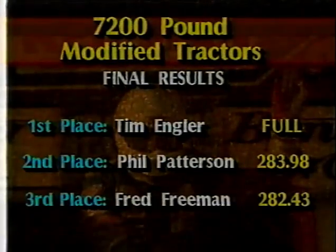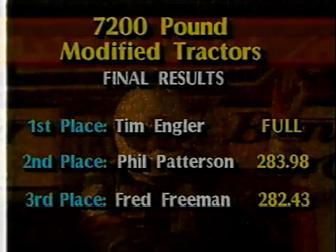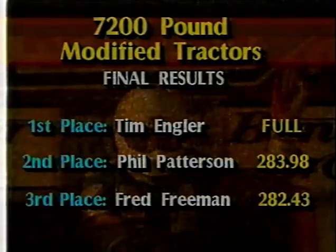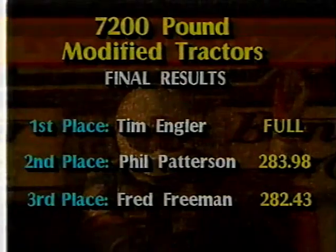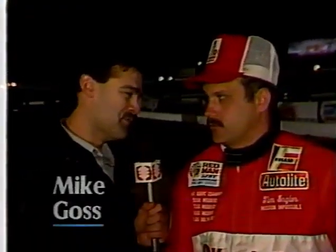Well, Stan, that shows you a little something about the strength of this field that TNT is going to have this year. Now, here's a former champion. His goal is to finish 5th. Well, he finished 3rd tonight. And then, of course, Phil Patterson was 2nd place. And, of course, congratulations to our winner, Tim Engler. He's down at trackside with Mike Goss. Tim Engler made the only full pull to win this modified tractor class in Nashville.